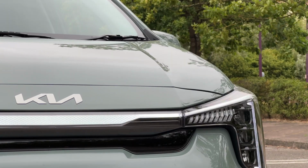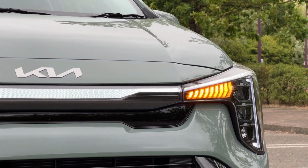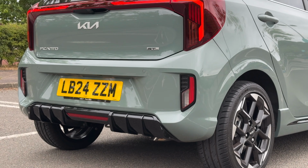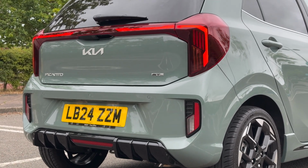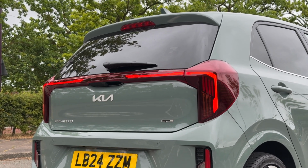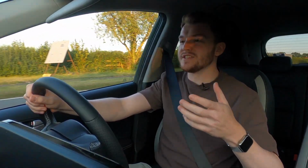That being said though, I do like the new Picanto, and if I was literally just pottering about in town all the time, I think I wouldn't be opposed to the little engine choices. And I do like the thrummy 3-cylinder, there's something always really fun about those. And I particularly like the manual gearbox in this one. Overall, as a package, it is really good. I just think the icing on the cake would have been that turbo option still being available.